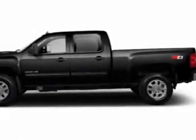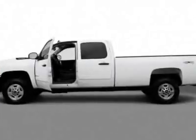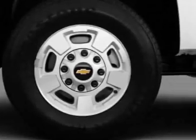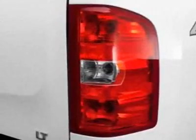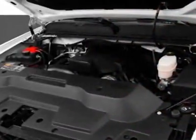Come take a look at this new 2012 Chevrolet Silverado 2500 HD. For your protection, this vehicle has a full factory warranty. This Silverado 2500 HD boasts a 6.6-liter engine and has a 6-speed automatic transmission. Another great feature is that this vehicle uses diesel.